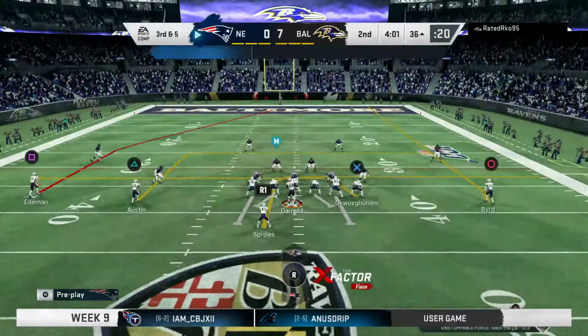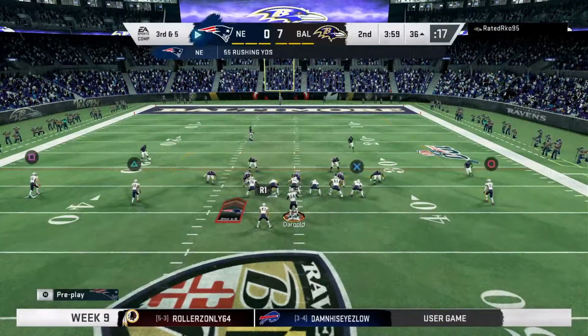New England on 3rd down. Just 1 for 3 thus far. This will be 3rd and 5.